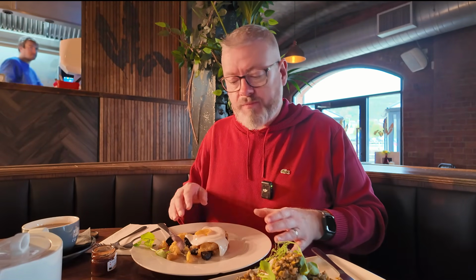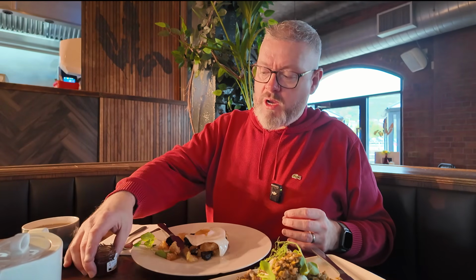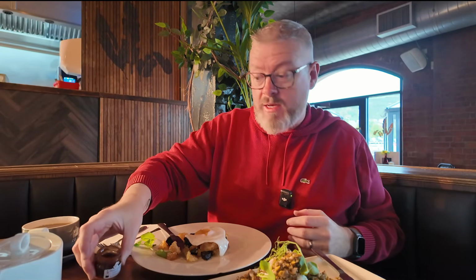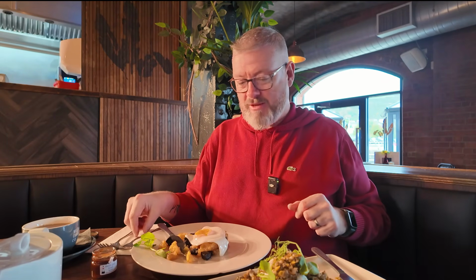So this is cooked potato with black pudding and a fried egg on the top. And I like the presentation of it. Black pudding's been cut into little cubes, tiny little bite-sized pieces. I've also asked for some brown sauce and been handed this little one here. You can see that, Welsh Lady, it says on the front. So it's obviously a locally made brown sauce even. They really are going all out on this, aren't they?